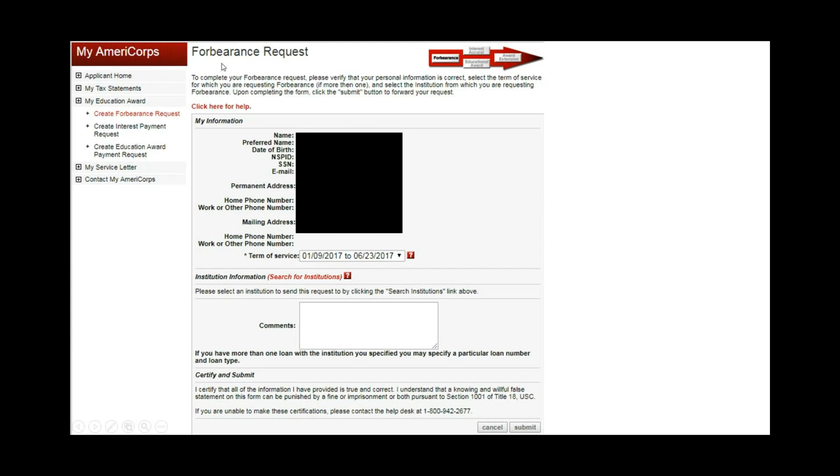So this one is for a forbearance request. Your information should automatically populate right here in this blacked out text area. If you have served multiple terms of service, then you'll need to select which term of Education Award you want to use. So right here you would have a drop down, you'd be able to select which term and Education Award you're using. You would then search for your institution that you want the money to be sent to. In the notes, you can include things like the type of loan that you're requesting the money to be sent for, or a loan or account number. I know whenever I was in school, they had a student number that they wanted on every single financial document that you would ever process with them. So I'd always include my student number right there.